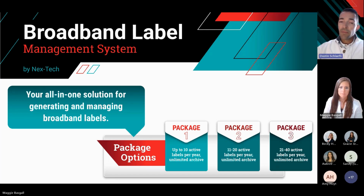So we kept it really simple. Again, we have 3 simple packages based on the amount of labels that you think you would need. It's basically from 1 to 10, 11 to 20, and then 21 to 40. If somebody does need more than 40 labels, we would work with them on a solution to fit their needs at that point in time. Next slide, Maggie.